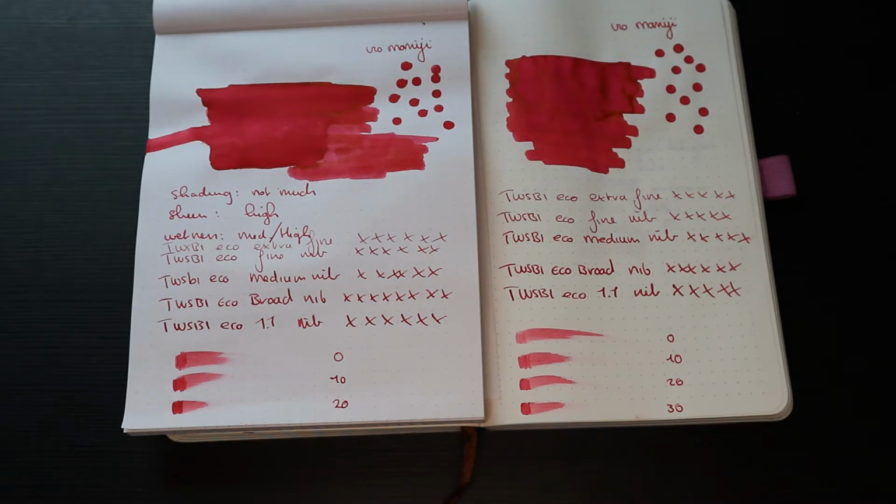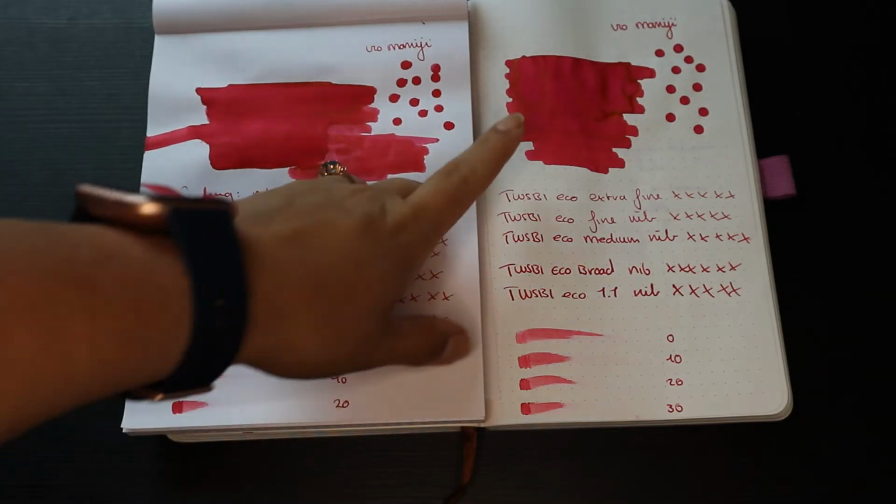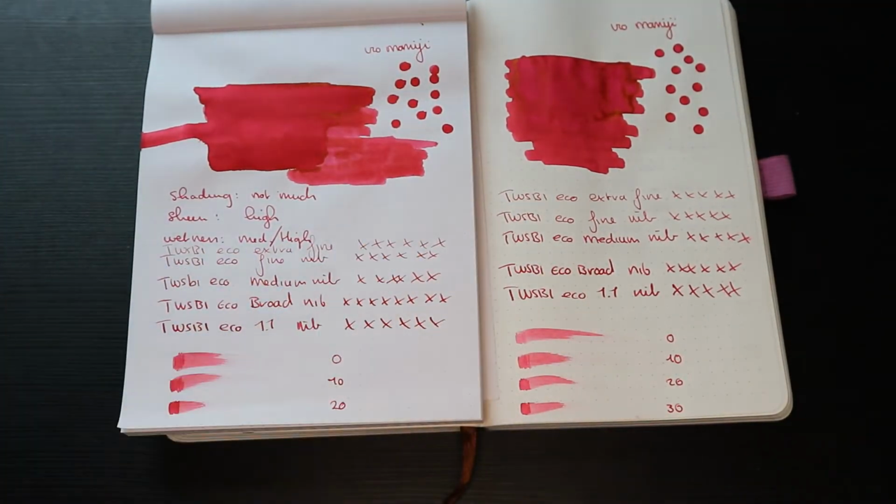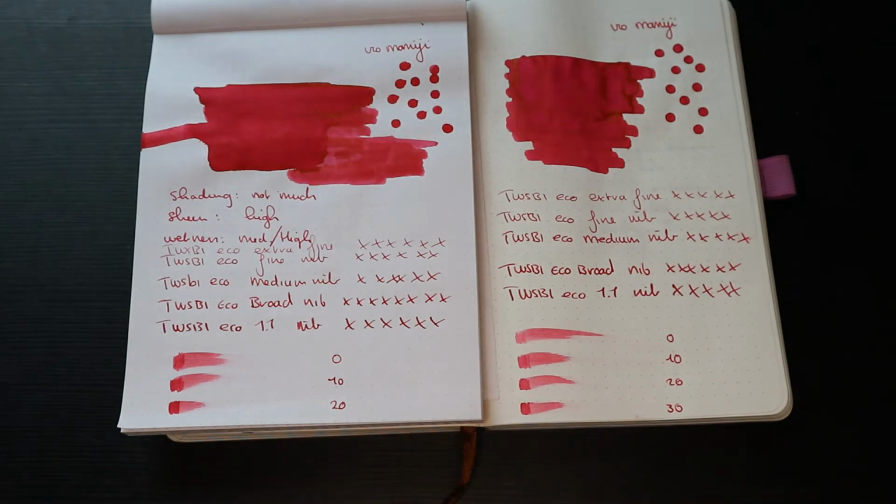Anyway, I will prepare the water test for you guys. I'm going to do this differently than other times because the last times I did it on the swatch. I will do it on some writing now to make it more of a mirror of what would happen in real life, because you don't swab, you write. So I'll be right back with the water test.